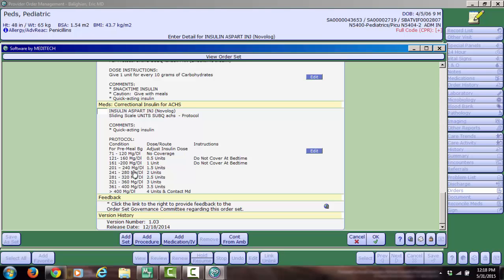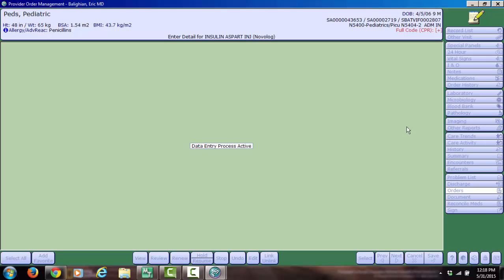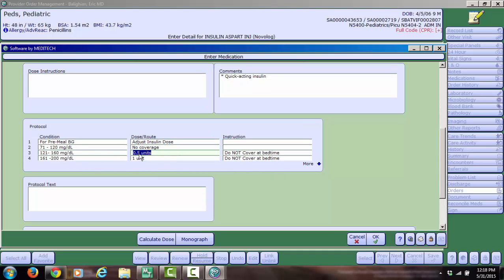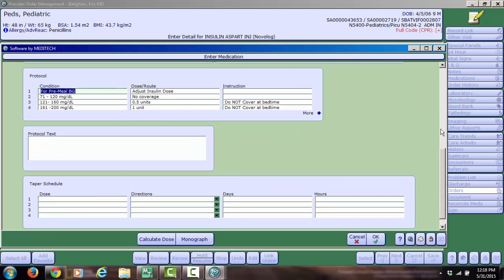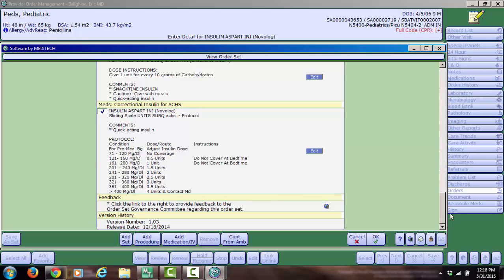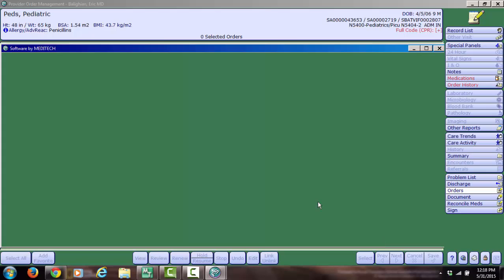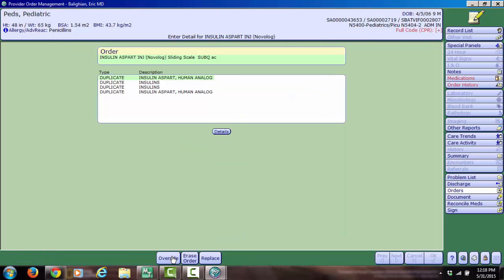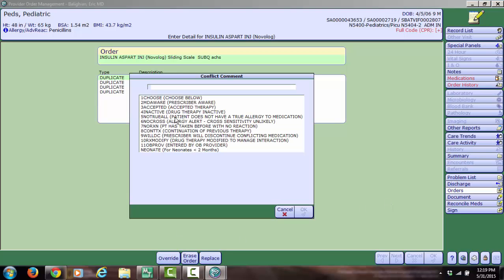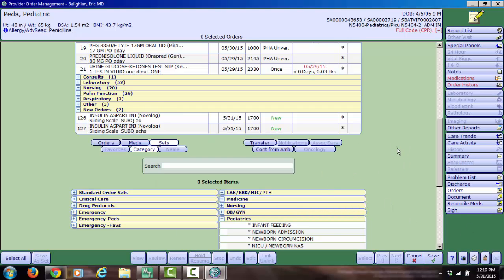And this is your correction. Okay, 200 to 240, you give 1.5 units. This is one way to do the correction, and guess what? You could change these values. You have to hit your down arrow key to see the rest, and you can change the glucose. So I think it's pretty easy. Go ahead and order that one. I guess I'm ordering a couple different insulins, but it is normal for patients to have a bunch of different insulins ordered. So there are 2 ordered.